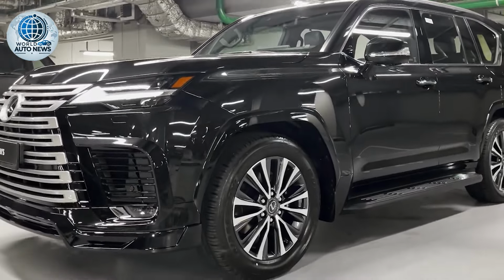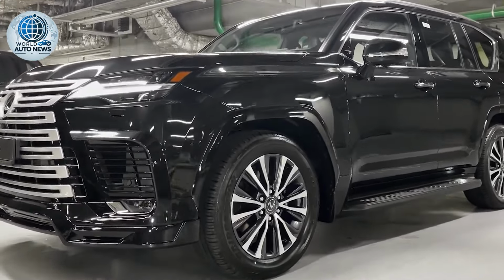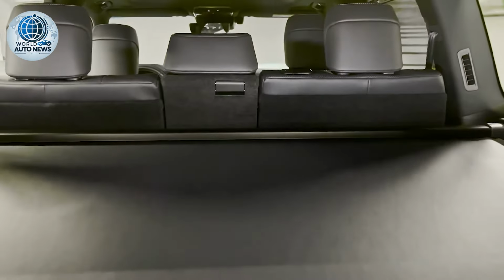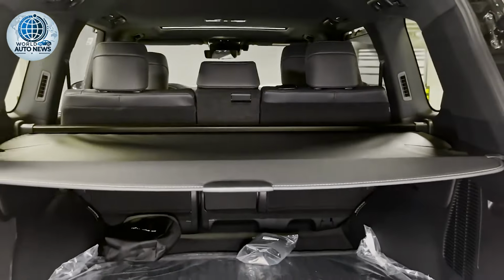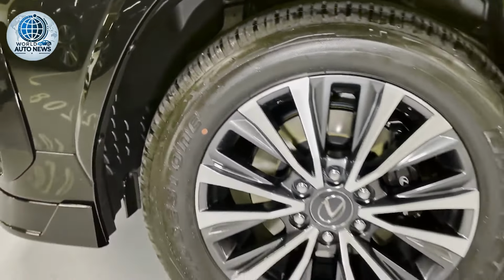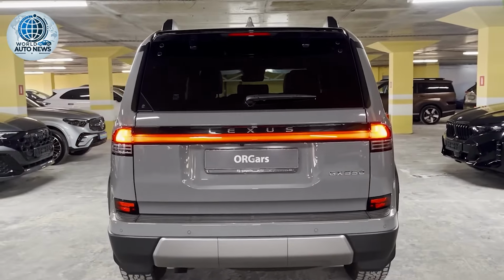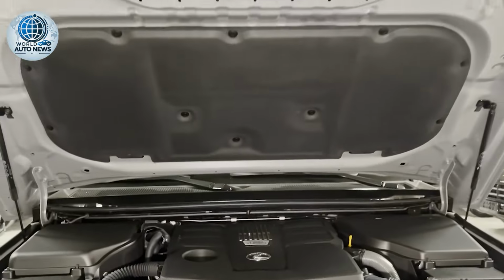2025 Lexus GX550. The 2025 Lexus GX550 is one of the most difficult SUVs to get your hands on right now. And for good reason, its rugged yet modern design, complete with a huge black grille and glossy roof, is topped with 33-inch tires for extra clearance.